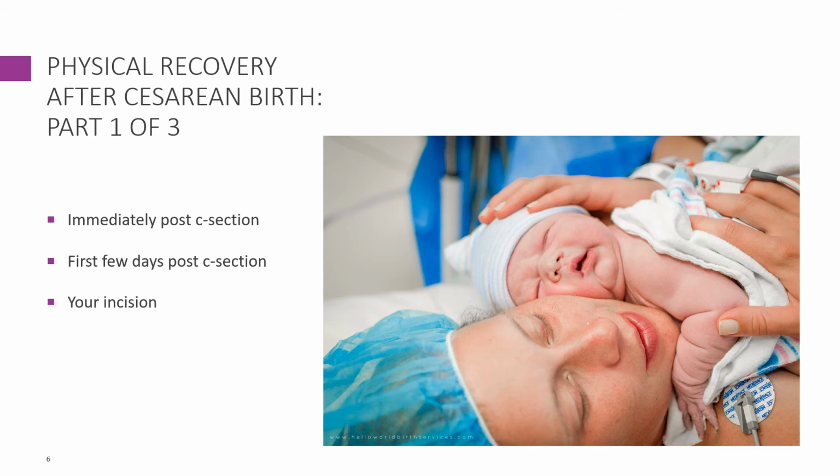Now we will discuss your incision after a C-section. Don't be afraid to look at your incision. It's actually very important that you do so. The first day it may be covered by gauze, and some women may have special drains to help remove fluids that are collecting on the inside. There are different types of external incisions that may not match the incision on your uterus, so make sure you ask your doctor who did your surgery about the uterine incision.